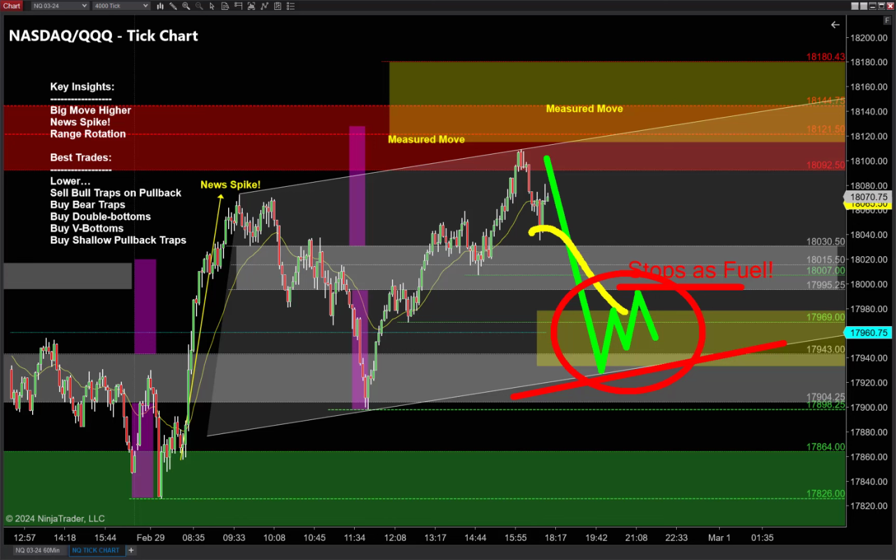Write that down. Once you know the overall direction, it's pretty simple, right? Our job is to trap inexperienced traders. That's the way the markets work, right? It's just experienced traders, unfortunately, taking the money from the inexperienced traders. That's just the way the markets work.